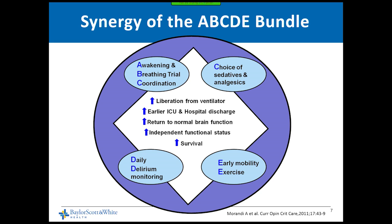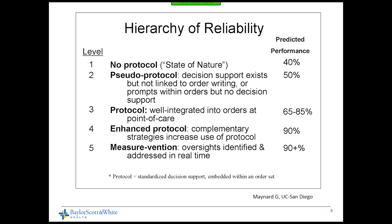The D stands for daily delirium monitoring and management, and then the E is early exercise and mobility. And so the overall principle here is that when you have a critically ill patient, wake them up, get them off the ventilator, get them moving, get them out of the ICU. That is the way that you're going to reduce the risk of complications and improve their chances of good functional status in addition to survival through discharge. Next slide, please.